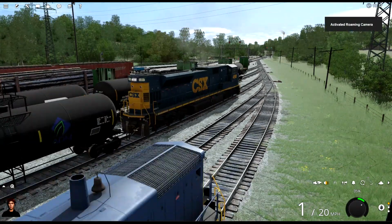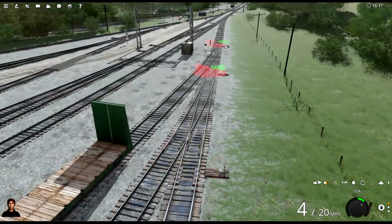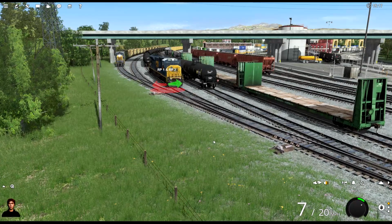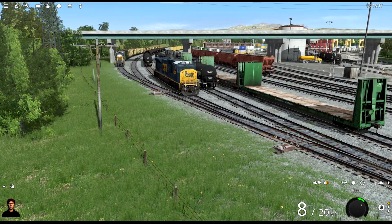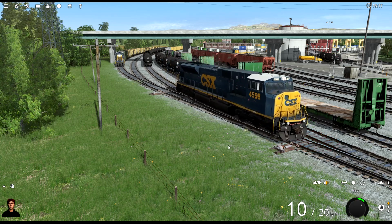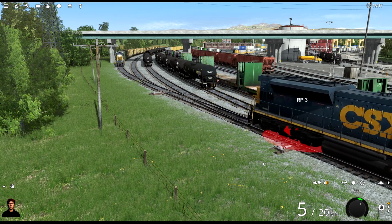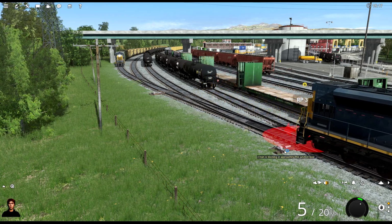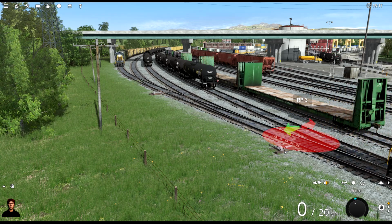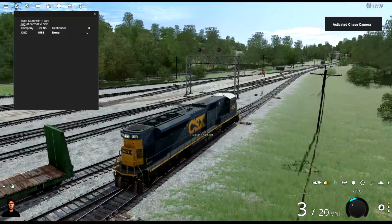And we're going to move him forward. And as he's moving forward, we're going to check. That's wrong. Correct, correct. Okay. He's going to clear this switch right here. He's going to run down track one. Okay. Going to back down that way. All right, so we're going to grab onto it.